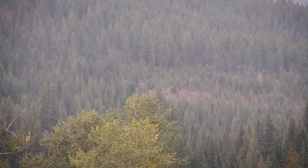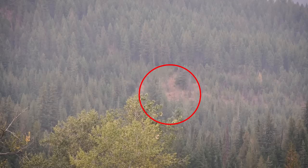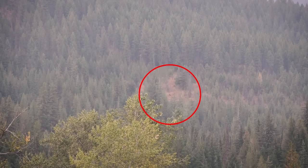I was just glassing around and then I looked into this little open patch, basically an old clear cut. I was like, oh, look, there's a moose. And then after a while, I was like, oh, that's not a moose, that's an elk. And then after that, I was like, wait, that's not an elk, that's a bear. And sure enough, it was just kind of feeding.